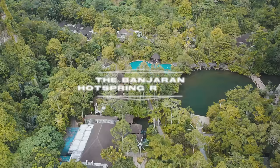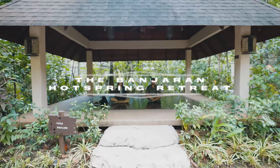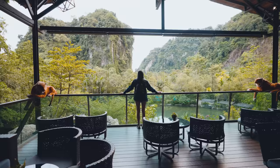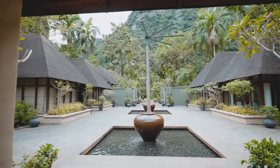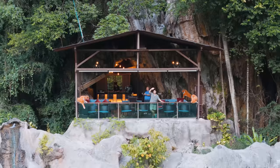I have never been to a retreat before with the meditative cave, the yoga pavilions, with the random hot springs just on your left and right. Oh my gosh, this is like walking into a very luxurious forest. It's like Jurassic Park. There's some moments where we're like, is this a movie set? And all of this in Ipoh, who would have thought? You want to talk hidden gem, this is really a hidden lair.